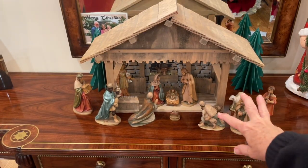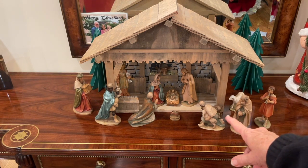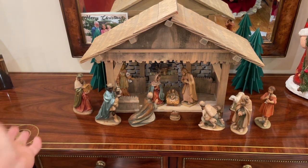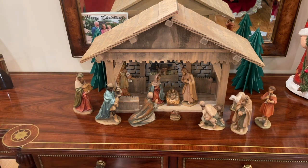These are all of the visitors to the nativity. We have the little drummer boy and the shepherds. And then over here, we have the 3 wise men that come to visit Jesus because they see the star in the east. And they bring gold, frankincense, and myrrh. So we have the gold and the frankincense and the myrrh.